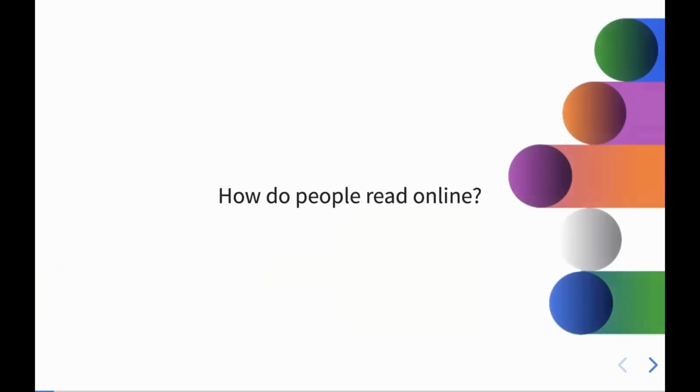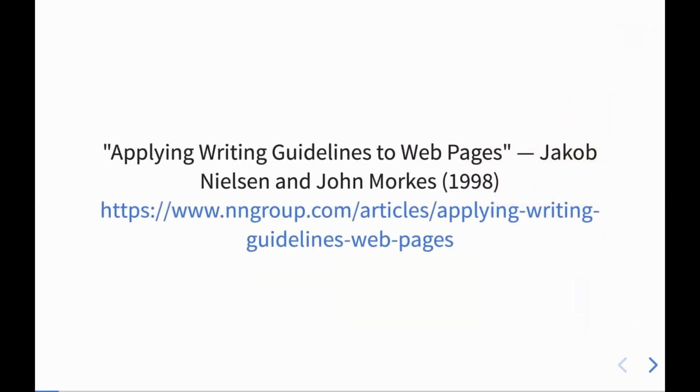There were a few studies done when the web started, because it was a new medium at the time. There were studies from Nielsen and Morkes in 1998 about how people read online. They did a series of studies, and they're still doing them. If you check that website, you will see that they keep doing studies on how people read online.